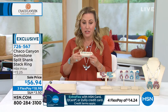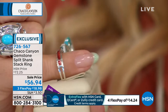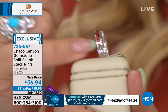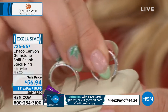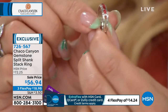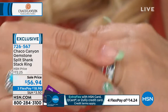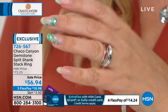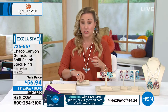So maybe, and let me turn it to the side so I can tell you what the split shank is. There's the shank there. You see how it's split. So instead of, and again, more detail is more work. And I can take one off and then I'll give you a tour where you see that split shank here. And I'm not actually 100% sure what size this is. Oh yeah, it's my size. But you see how these can stack, and you can wear a bunch of these at once. And a lot of people really like to stack rings, especially if you wanna mix the turquoise.